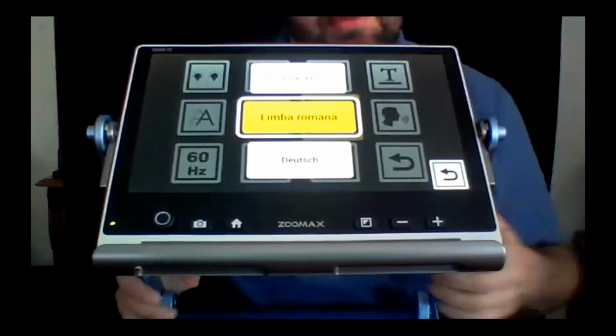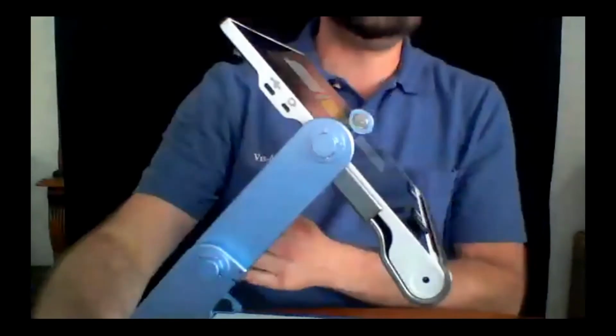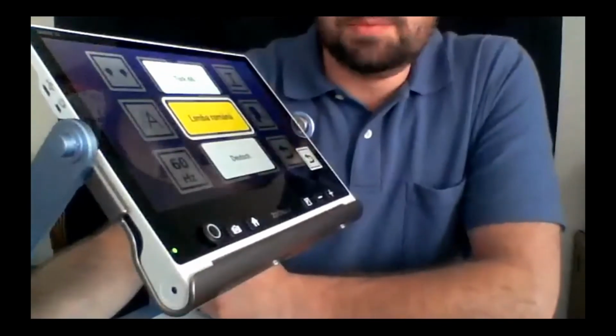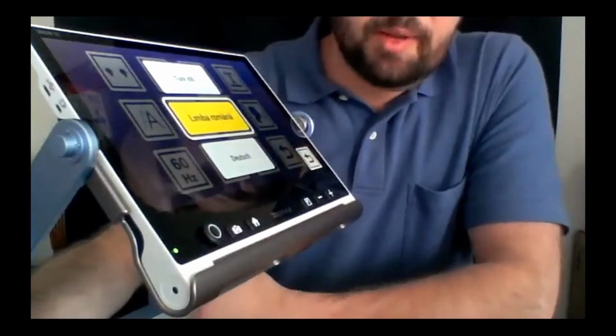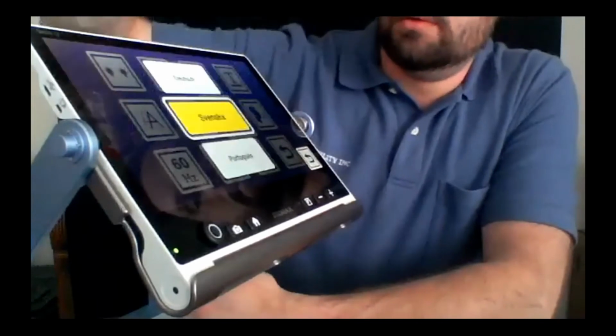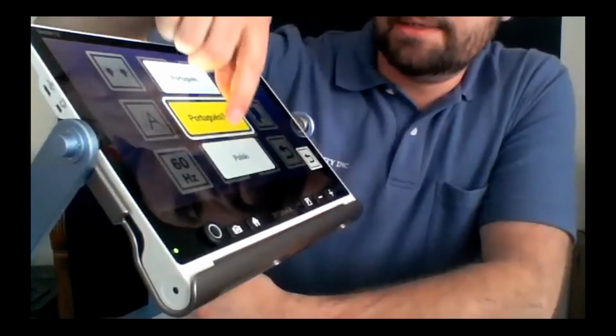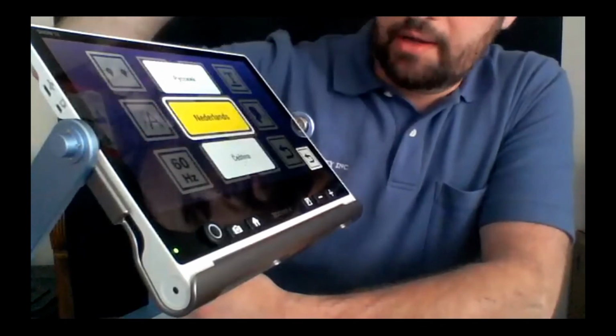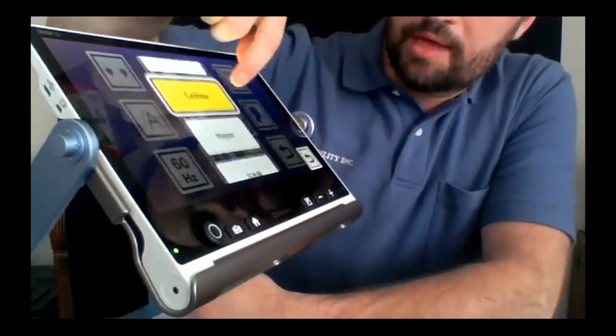So regardless of what language I put in front of it, Romanian, it should be able to pick it up. It doesn't translate. None of these devices will translate. So if you're looking at a page that's in English, but you don't speak English natively, this won't be able to help you with that. But it would be able to read it in Dutch or Swedish, Portuguese, Polish, Italian. This one is certainly a very universal language capability.